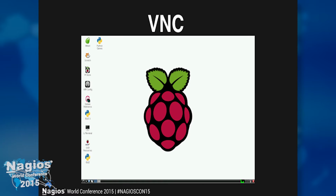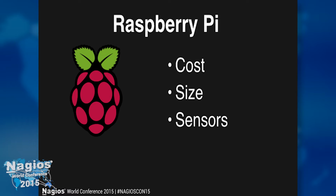And this is the graphical interface to the Raspberry Pi. The neat thing about the Raspberry Pi is that you can access it remotely, so you can SSH in. You'd have to be on the same network because the Raspberry Pi only has a private address in the 192.168.x.x space. But you can access it remotely from another computer if you're on the same network. You can also access the graphical interface using a package called VNC. So that's very convenient, you don't have to use an external monitor or a keyboard or something like that. And I would say these three things up here are the selling points of the Raspberry Pi and what make it unique. So it's the cost, the size, and the sensors.